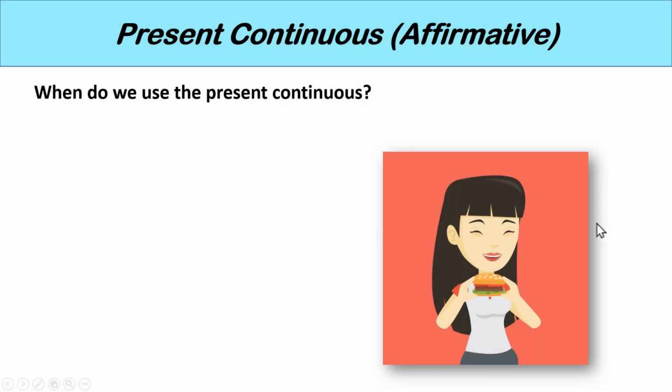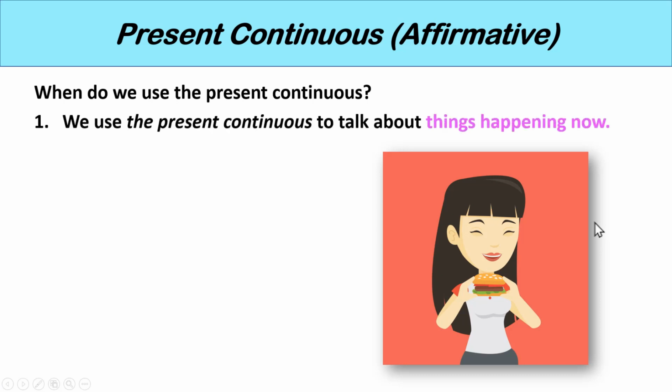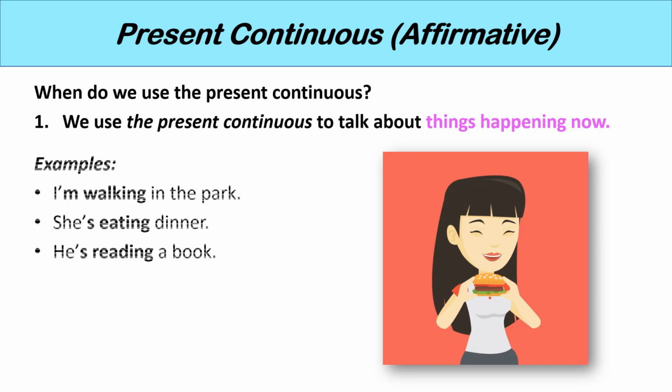So when do we use the present continuous? We use the present continuous to talk about things happening right now. For example, I'm walking in the park. She's eating dinner. He's reading a book. In all of these examples, the actions are happening right now in this moment.